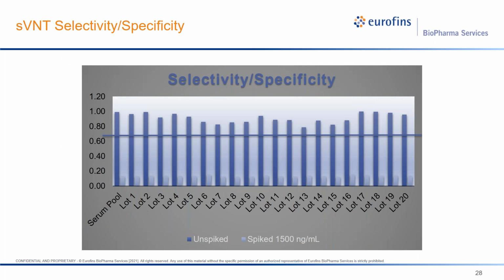So we evaluated the selectivity and the specificity in our own naive lots, and then we spiked that in at a 1,500 nanogram per mil level, which was considered our low PC or low positive control. As you can see, our serum pools, as well as all 20 lots that we assessed, and we did assess some of these lots with lipemic effects, as well as with high levels of red blood cells, so that we can mimic any of those sample collection issues that may come up, we found that we still had a high level of selectivity. All 100% of these 20 lots came up above cut point, so completely clean.